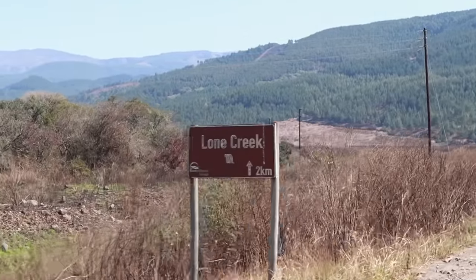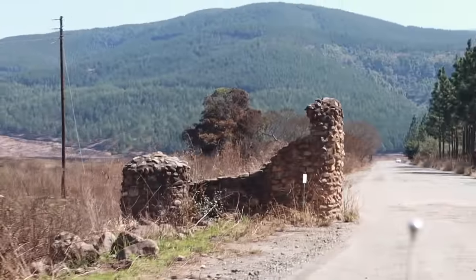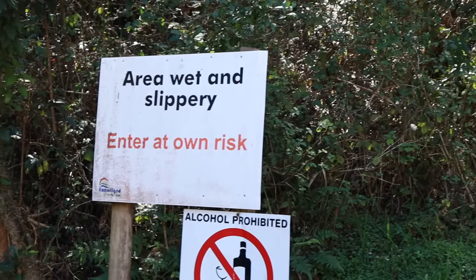Beautiful. This country is so green. I kind of feel like I'm in Switzerland because it's all different shades of green. It's stunning. About 2 kilometers from Sabie town are these falls called Lone Creek Falls, which is where we are at right now. I can hear the water. I can hear the waterfalls.